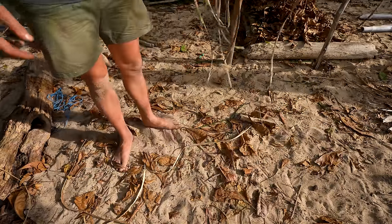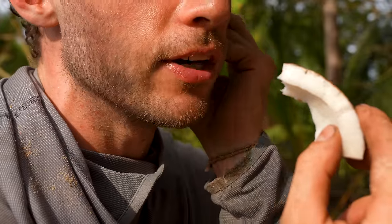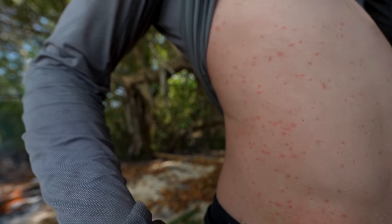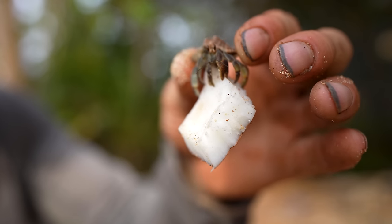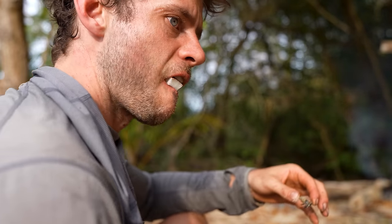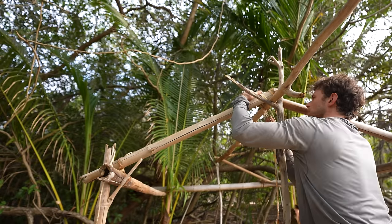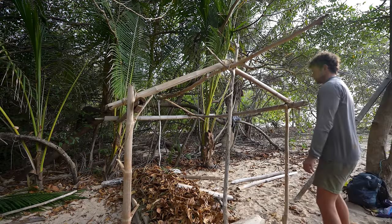Bad. I don't know if you can see it right now, but there's hundreds of sand fleas flying around my head right now. They are biting me everywhere. Strong little fella. Oh yeah, she'll hold up the gale force winds.